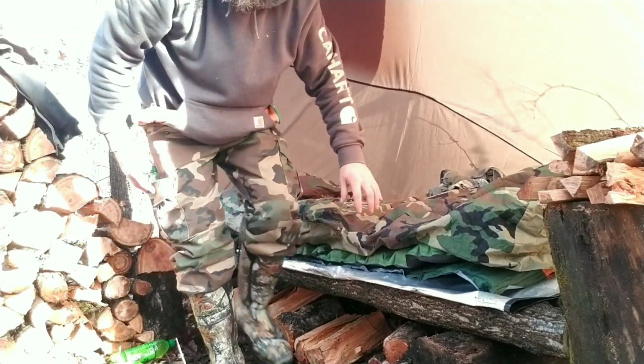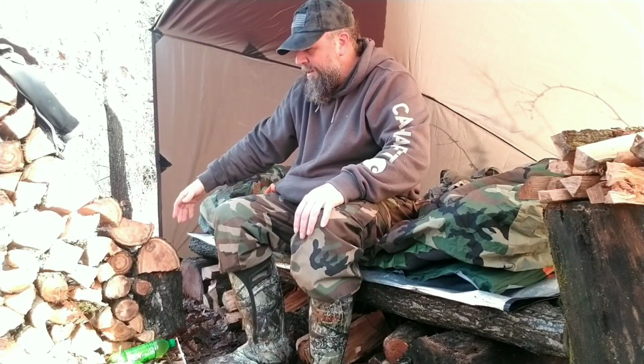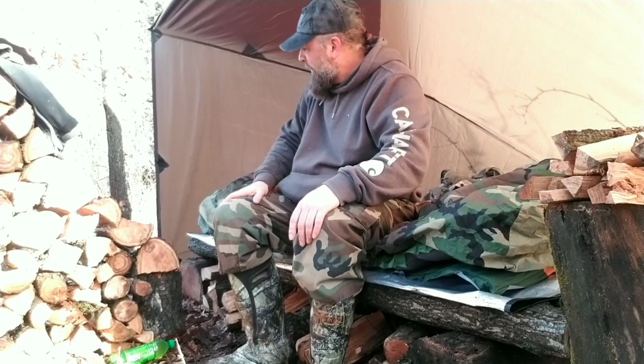I think I'm gonna move my wood pile. I put it like this, so when the fire's going, it's going to help push any moisture out of the wood, but I think I'm going to put it more on an angle toward the corner of my shelter. That'll probably help block some wind.